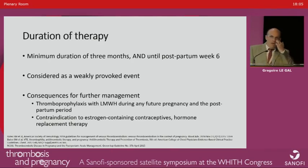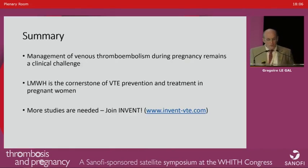So certainly I would consider these in terms of what's her risk of having a new venous thromboembolic event and do some risk stratifications there as well. Some consequences for further management, and as you know, she has a contraindication to the use of the estrogen-containing birth control pill after that, and any future subsequent pregnancy, as we just heard, she should be on low molecular weight heparin for VTE prevention as well. So in summary, management of VTE during pregnancy remains a clinical challenge. Low molecular weight heparin remains a cornerstone of VTE prevention and treatment in pregnant women.